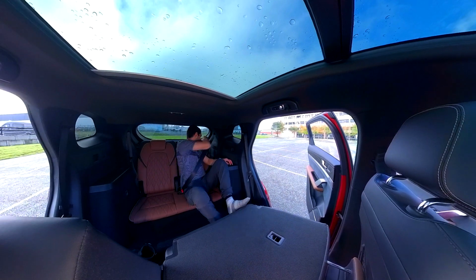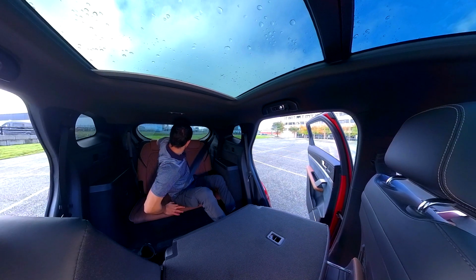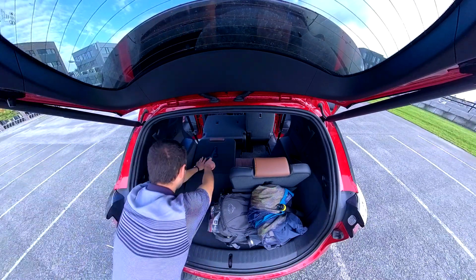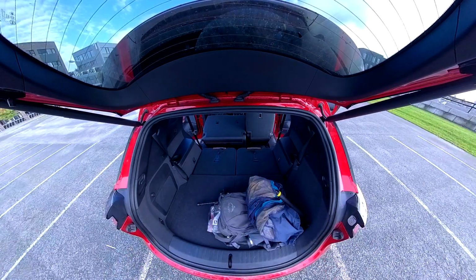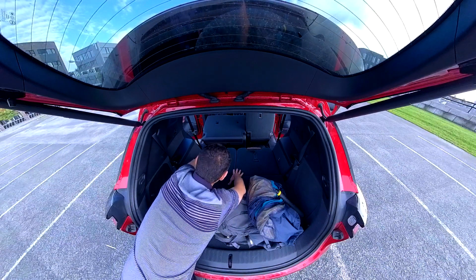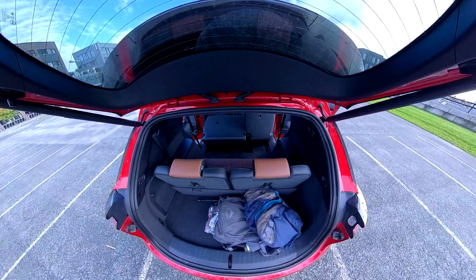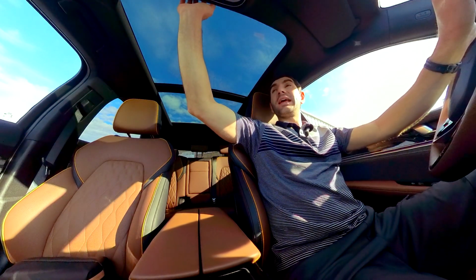Let me check if I can adjust the angle of the third row. Maybe not, that is not adjustable. Folding the third row of the seats goes with this handle. Very simple, 1, 2, and then you have huge trunk space. Unfolding must be done also from here. You need to simply pull one handle and the second handle.